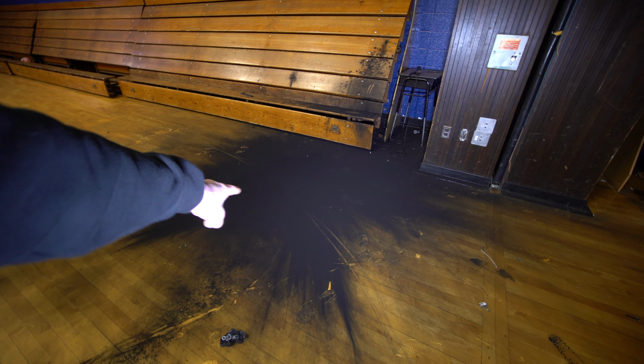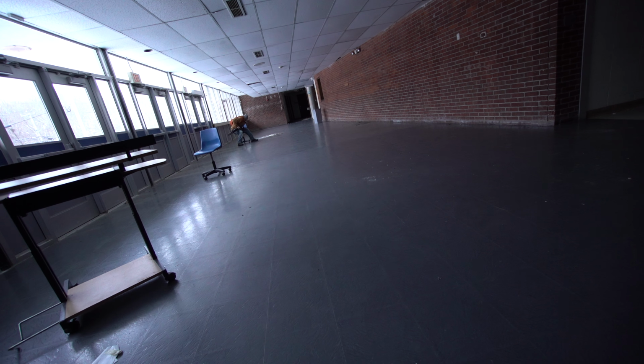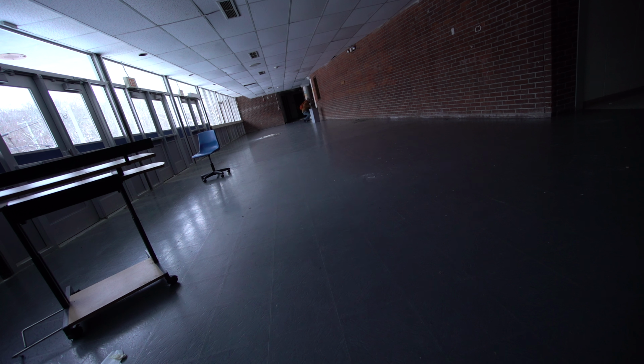This area right here looks like it was lit on fire at one time. We have to stay low because of these windows over here. So I'm just rolling on this chair real quick.